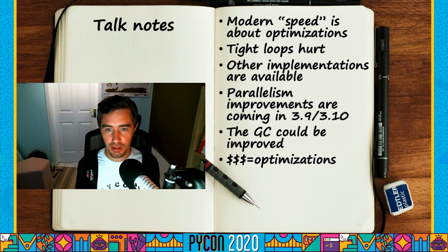Parallelism improvements are coming in 3.9 and 3.10 in the form of sub-interpreters, and there's still quite a lot of work to be done there. If you do want to chip in and help out with that work, that would be awesome. I think the GC potentially could be optimized and improved, but I wouldn't expect to see a massive improvement for just general applications. In some problem spaces, the GC optimizations could actually make a pretty decent difference.